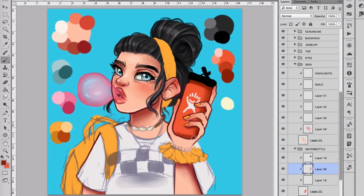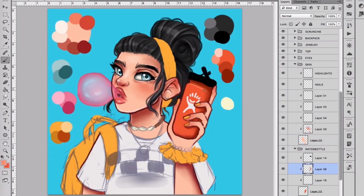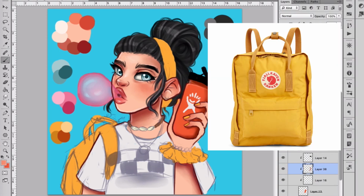Drawing the backpack, I was going for basically trying to base it off the, how do you say it? The Fire Oven Konkin backpack. I'm just gonna put a picture up. This backpack.